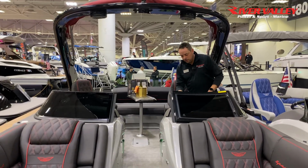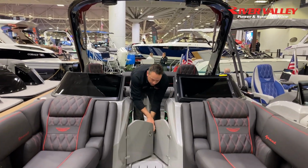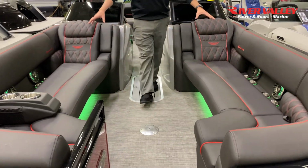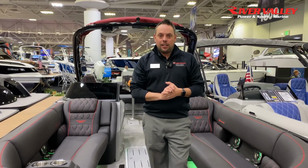We've got lots of storage underneath all the seats, in front of the captain's helms, underneath both consoles. In-floor storage is huge, it's over 7 feet long. Storage underneath all the seats. And yes, this is cooler than even the lighter graphite interior by 14 degrees, and I can prove it.